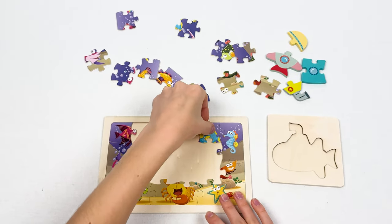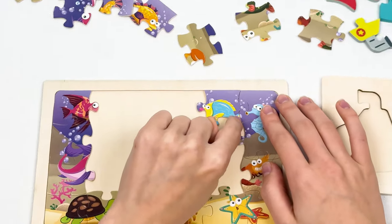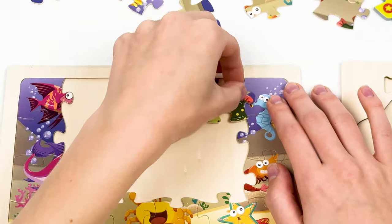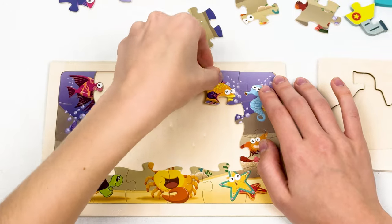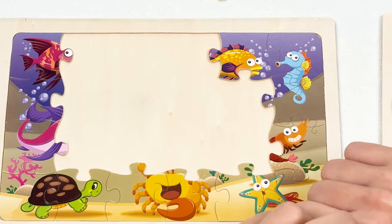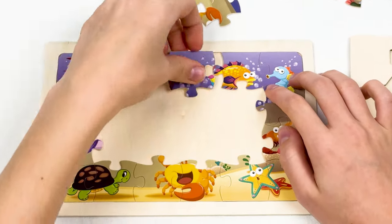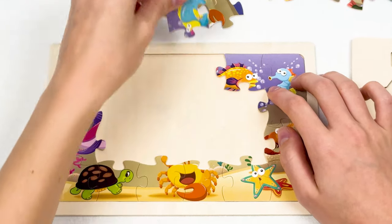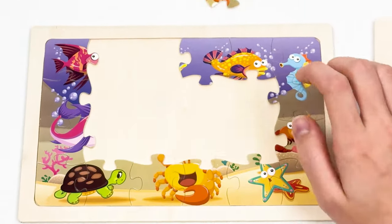Maybe this one? No. It looks like it fits, but look, here it doesn't fit. Then maybe this one? Mm-mm. Maybe this one? Yes! It fits! Then maybe it's this one? No. Or this? No. This one? Yes! Another fish is complete.